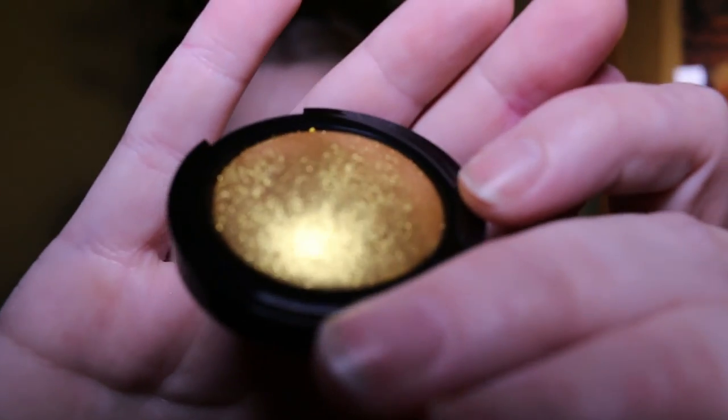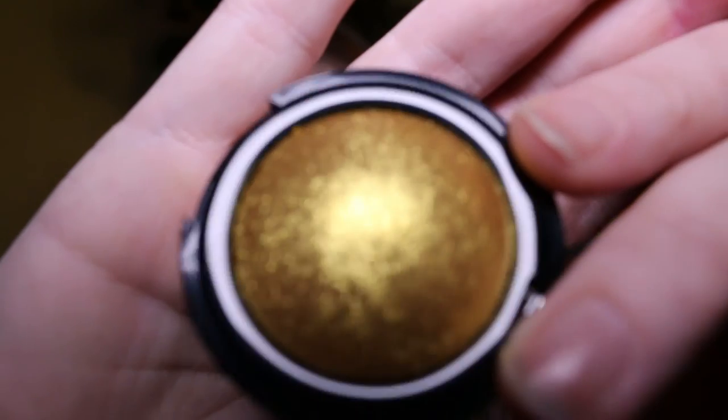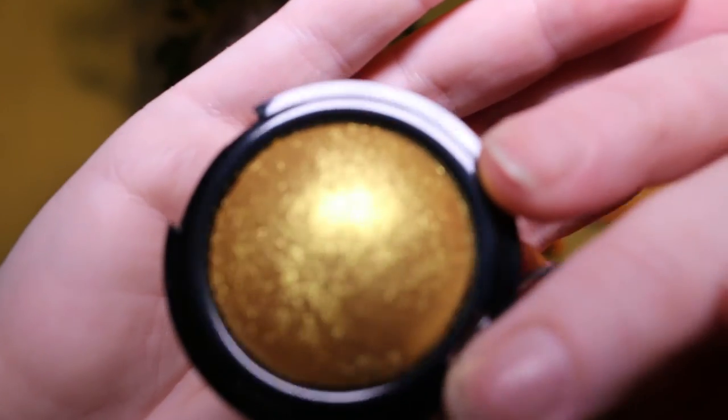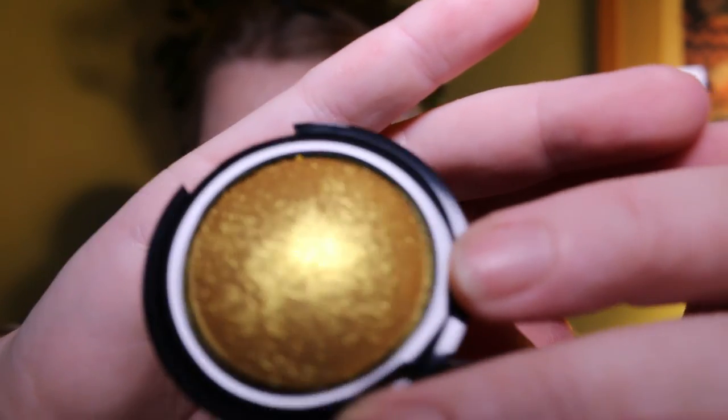I really wish you could see. I hope the camera is doing this justice, because I've never seen anything like this. I'm not kidding you. Look at that. Look at that shine. Oh, I just want, there we go. Look at that. Maybe if I turn the light down a little bit, then it can reflect off of it better. Look at that. That's stunning. Oh, isn't that gorgeous?